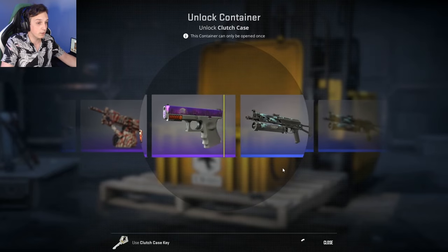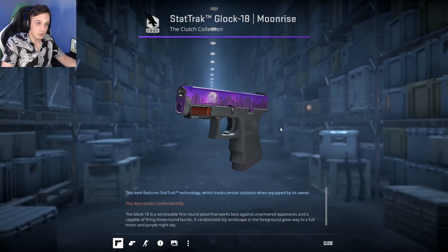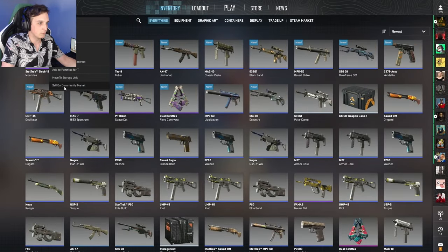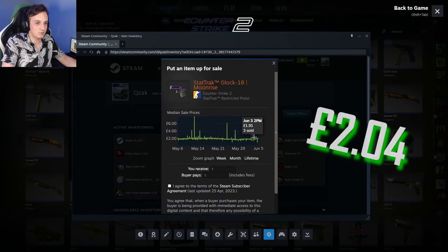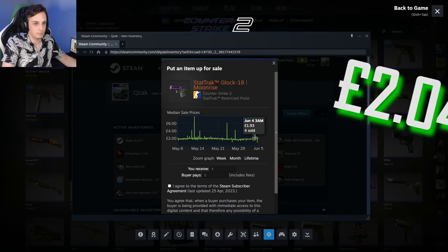Oh, okay, actually, never mind. A StatTrak Glock Moonrise, minimal wear again. I've got to check how much that's worth. And okay, not as much as I was hoping for, but we made the cost of the key back, so that's not too bad.